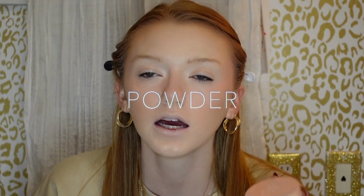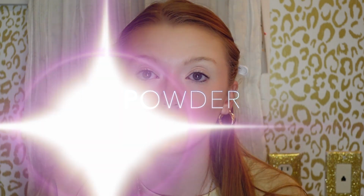My next thing for powder for setting your under eyes or setting your entire face will definitely be the e.l.f. Halo Glow Setting Powder. This stuff has been some of my favorite stuff, especially for school. My next top favorite would definitely be the Maybelline Fit Me Powder. I have stuck by this bad boy for quite a while. I just go all over with this and take it under my eyes to make sure everything is set nicely.